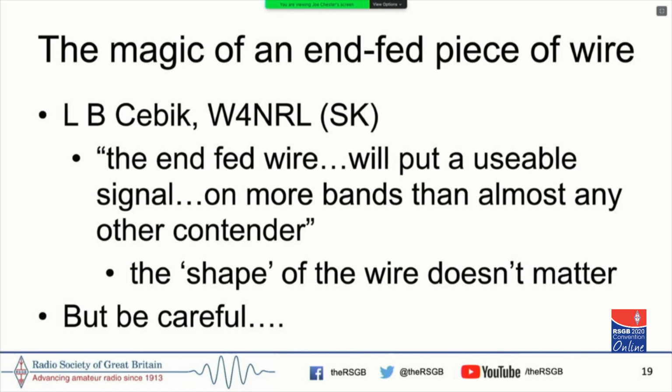I wrote a piece a while back about what I call the magic of a piece of wire, end-fed. This is L.B. Cebik, W4RNL, well known, unfortunately now Silent Key, who over a long career in amateur radio basically tested every configuration of wire antenna that you could possibly try. His quote is that the end-fed wire will put a usable signal on more bands than almost any other contender. And the shape of the wire doesn't matter. You can hang the thing up and fold it over and twist it around your garden, whatever you have to do to get the thing up. But you need to be a little bit careful.